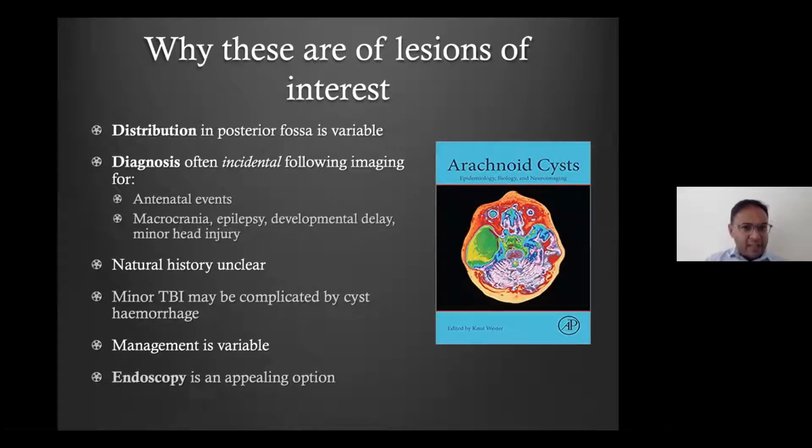It's quite distracting. So the distribution in the posterior fossa is quite variable. And the diagnosis may be incidental following imaging for antenatal events, depending on how sophisticated the underlying infrastructure is for antenatal imaging. Patients often present, or children anyway, present with macrocrania, epilepsy, developmental delay, or minor head injury. The natural history in this particular subset is often very unclear, which makes diagnosis a little bit difficult to clarify.